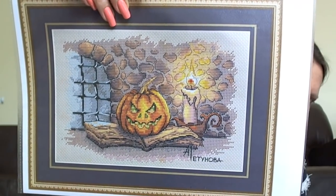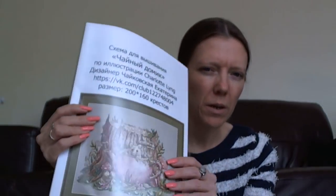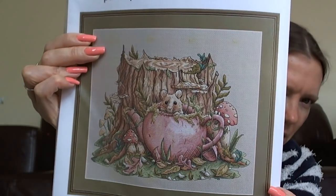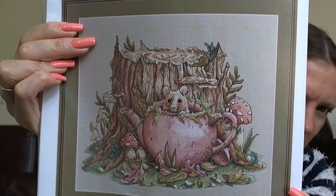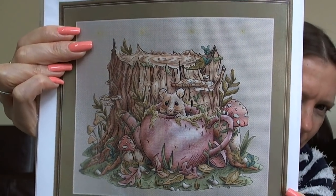Anyway, then also I got this one, same designer, which I just really liked. I really like Halloween patterns, but it's very rare that I see any that I want to stitch. And the last one, this one wasn't on offer, it was a different designer, but it had been in my wish list, so I just bought it. I just think that's so cute. A little mouse in a teapot.